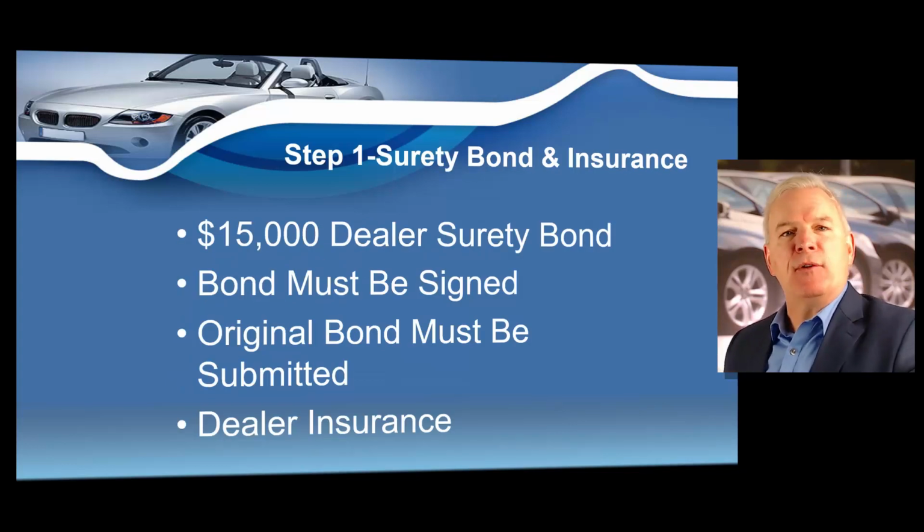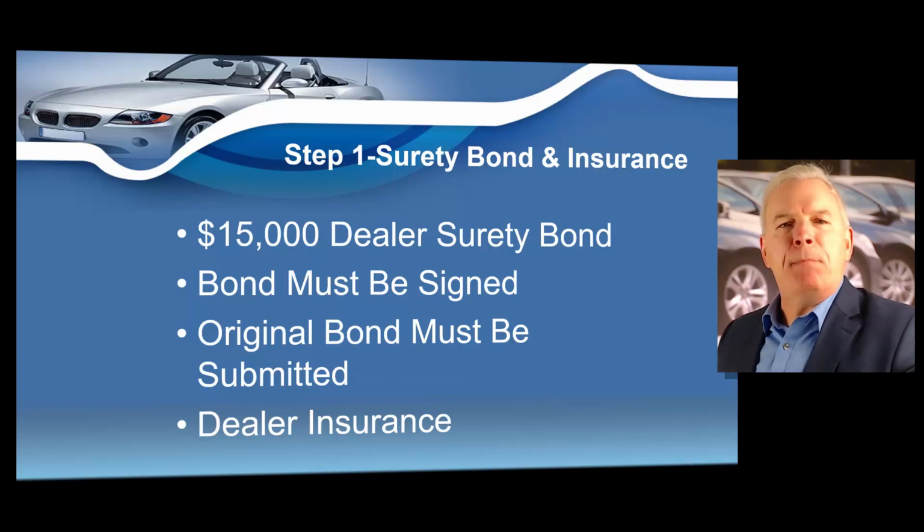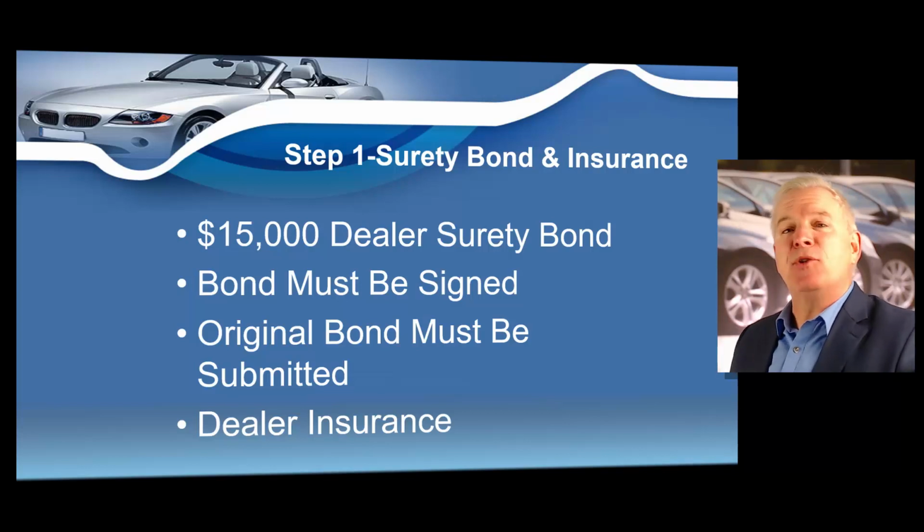So step number one, in order to get a Mississippi dealer's license, you need to get a dealer surety bond and some insurance. In order to get that license, you have to get a $15,000 dealer surety bond. I recommend this as one of your first steps so you can get your bond quote and your insurance quote to see how much your dealer's license will cost to get in Mississippi, because your dealer surety bond is based on your credit score and your insurance is based on your driving record.